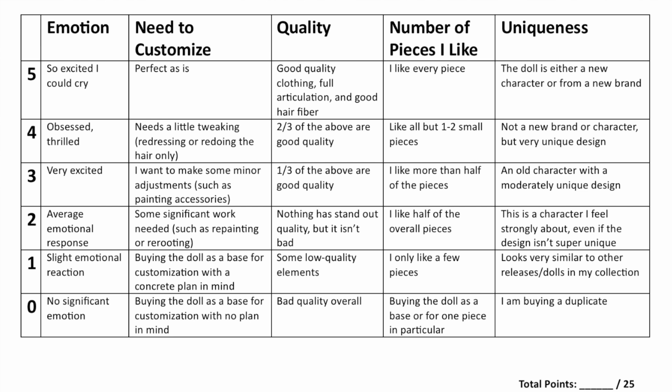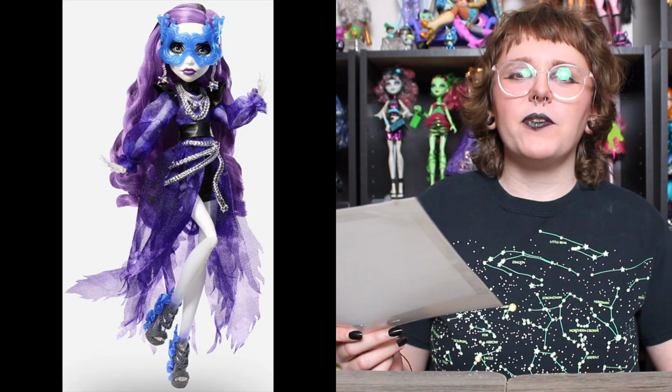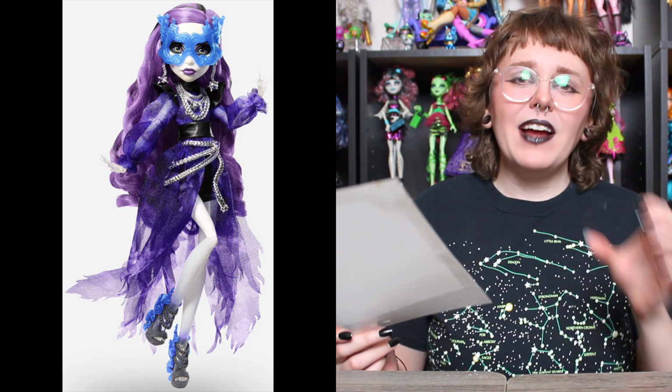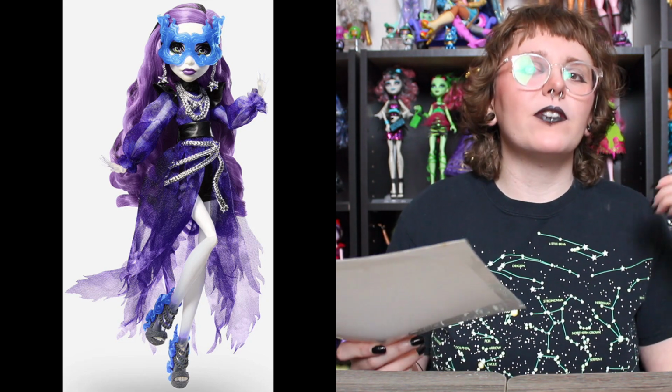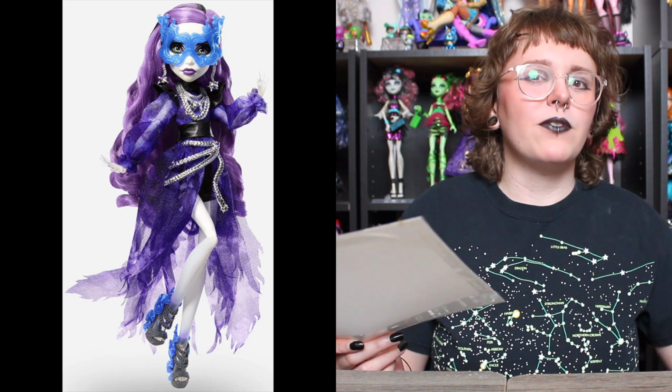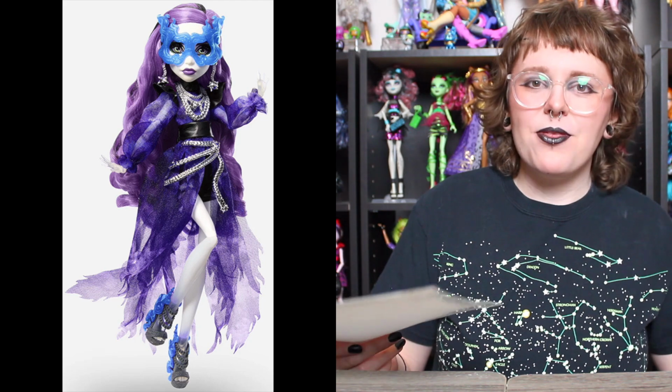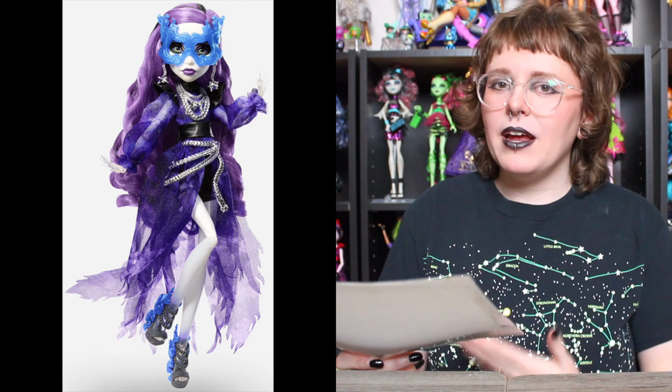A score of 2 in uniqueness would be that this is a character I feel strongly about, even if the design isn't super unique. So maybe it's just a character that I have a really big affinity for. The best example, honestly, right now is Spectra, because her Haunt Couture doll from the Midnight Runway collection has a design extremely similar to the prototypes that we've seen for her Gen 3 doll. And I do plan on buying the Gen 3 doll, even though I already have the Midnight Runway one. It's a character that means so much to me.